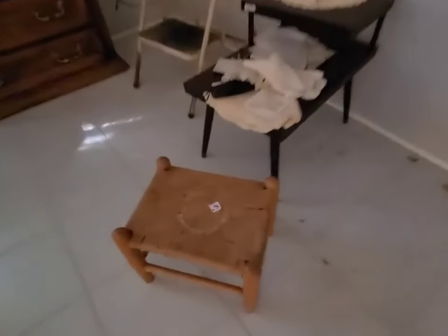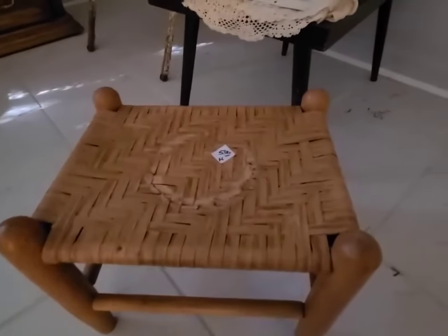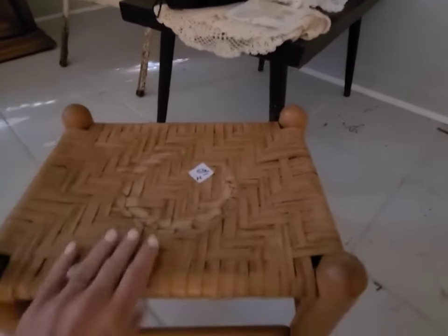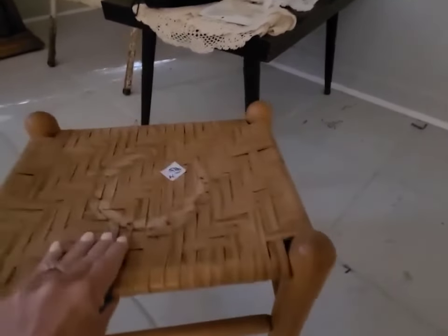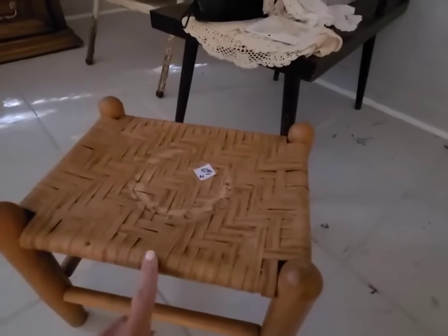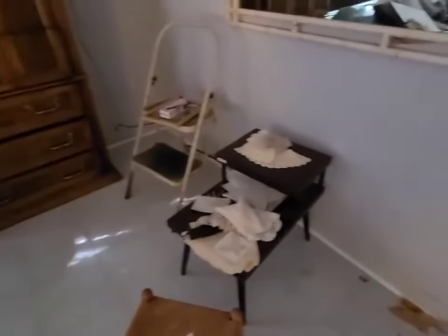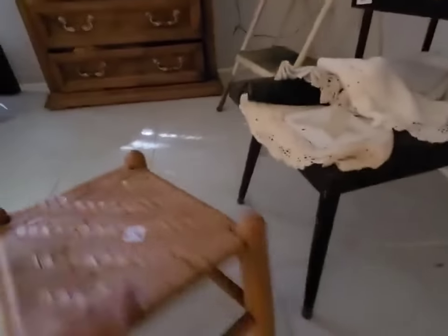And here's another little stool. This one's $5. They use it as a plant stand. It has a little water damage right there, but for $2.50, I cannot pass this up. I would just put something on top of there anyway, so I guess that doesn't even matter. Besides that, it's in really great shape.